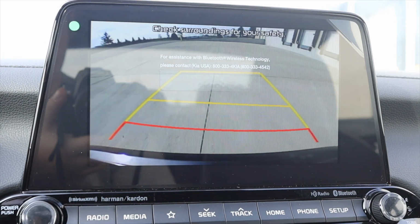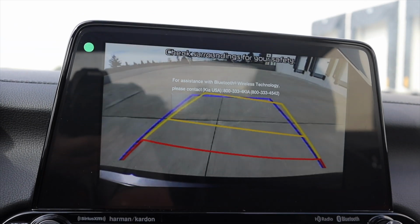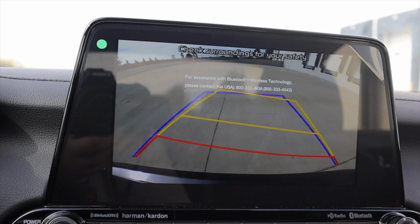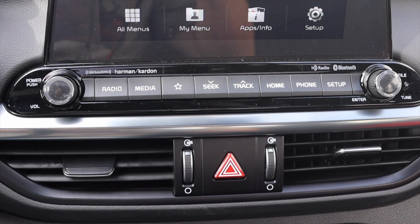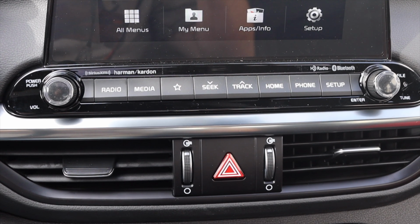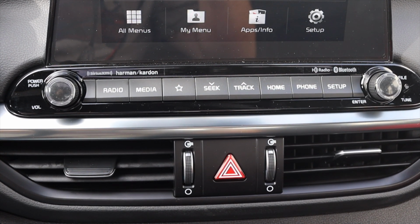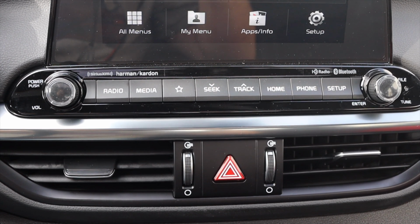It is, of course, touchscreen, and this is also where the backup camera can be found. Pretty clear backup camera. I like the lines. It's not the most high-end. It's not, you know, the most visually pleasing backup camera, but it has one, and that's all I can really ask for. Down below the center screen, we do have our physical buttons, so radio, media, our favorites, seek, track, home, phones, and setup, as well as tune and volume knobs.